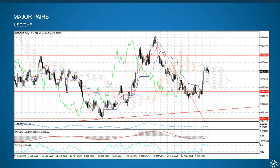USD Swiss hanging out mostly sideways. It did recover from the prior week, but not a whole lot, not even getting close to the halfway mark. But still, it stopped moving away from the bottom and is now hanging out.